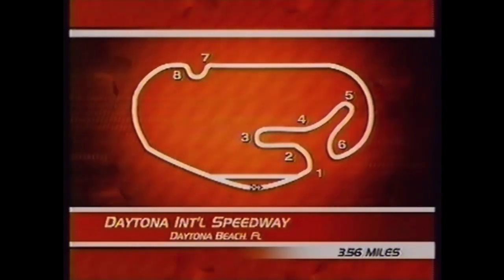5 is tight. 6 goes in real tight and it unwinds as you go up onto the banking and go around NASCAR's 1 and 2. Down to the chicane, about 190 mile an hour as you get there. And 8, on the exit of 8, you've got to be very careful because the dust builds up near the wall.